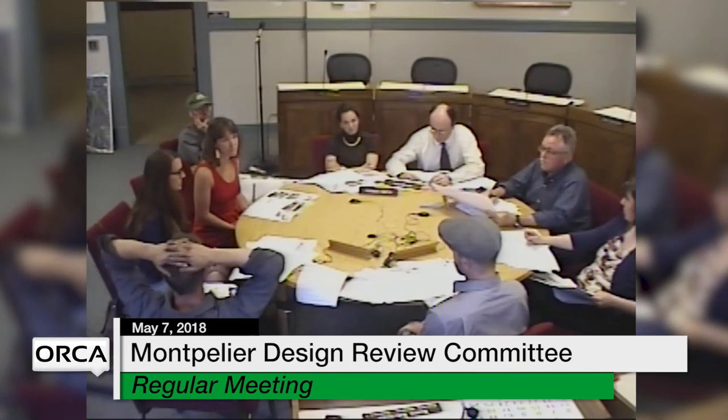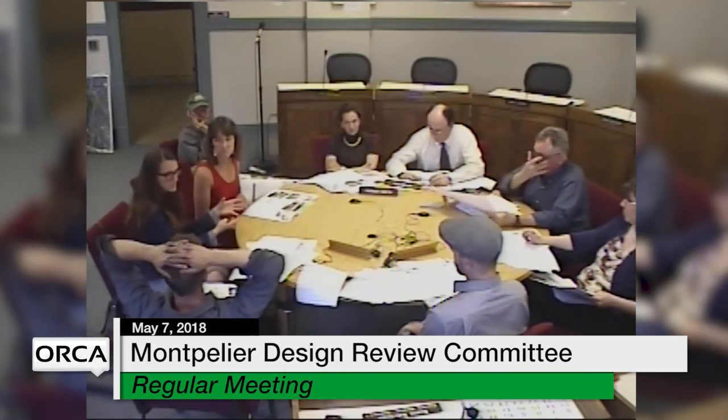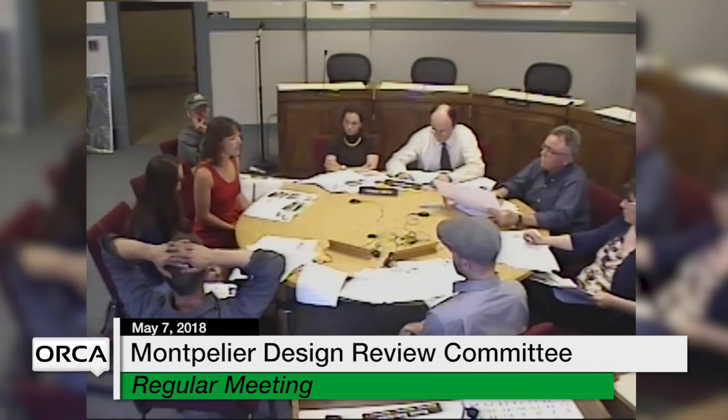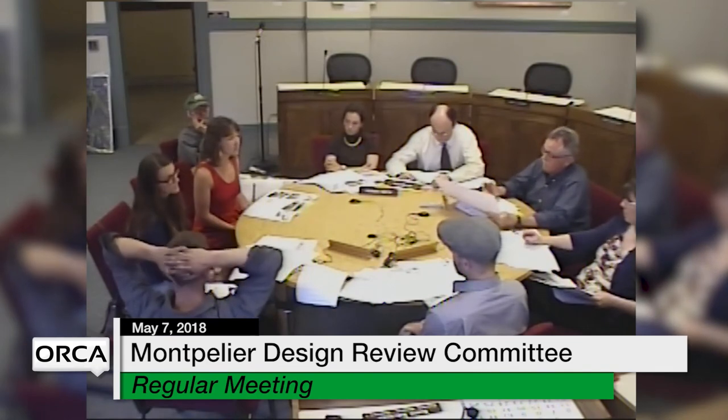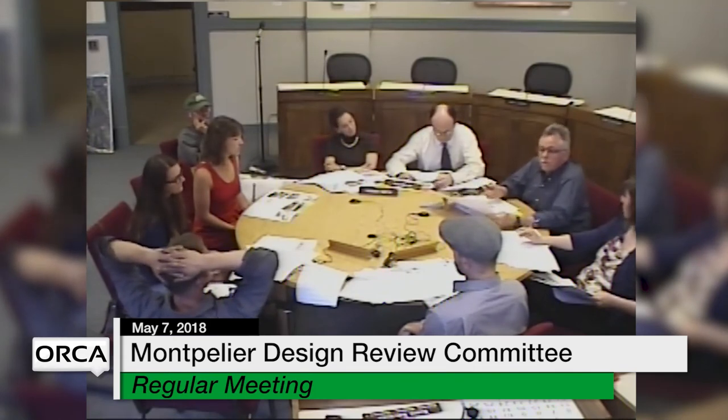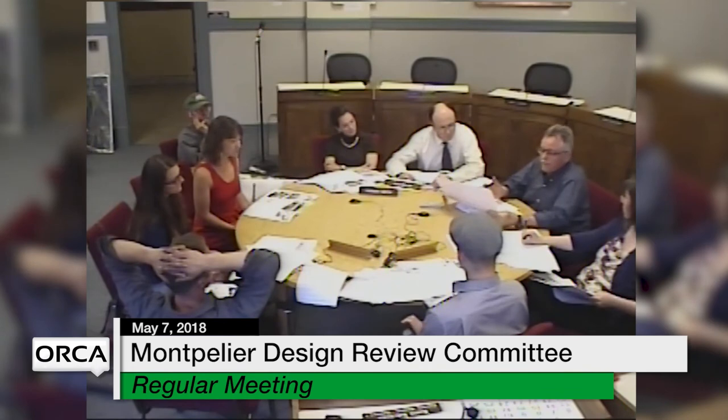I think also the concept is very similar to what's shown. The changes are really that the trees are moved off further from the park. And I think City Council probably trusts this committee's expertise in terms of feedback. Does anybody have any suggestions as to any specific recommendations?